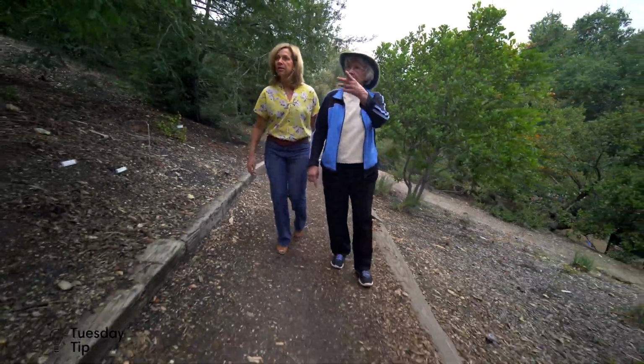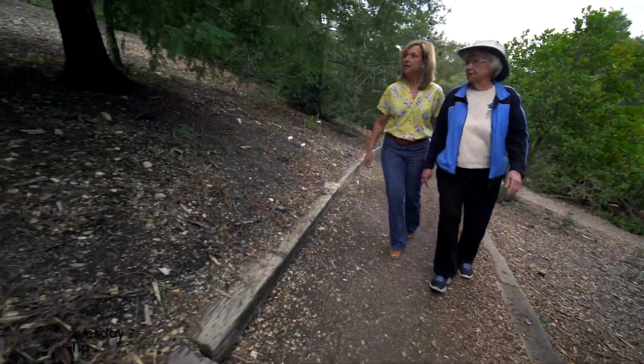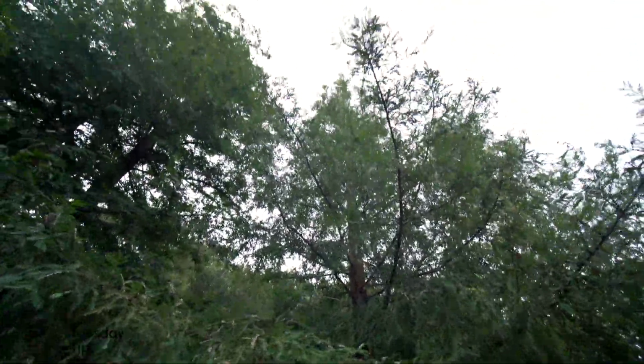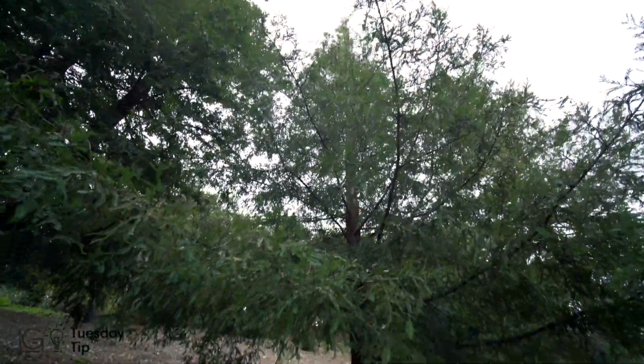These are some of our proud trees. They're redwoods that we don't see many of in this part of the country, but they do well. They're beautiful. Look at the trunks on these trees.